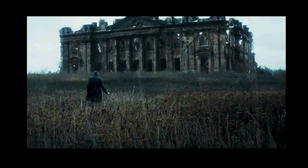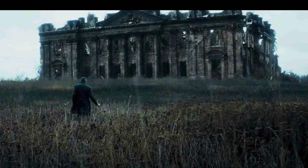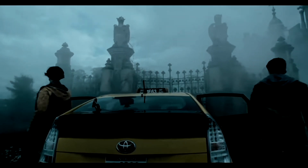We open on a shot of what we can assume to be Wayne Manor, but we notice it's not the same Wayne Manor from the DC EU. A voice begins talking. We see two people get out of a car, but we're not sure who they are just yet. We see a shot of the entryway to Wayne Manor.